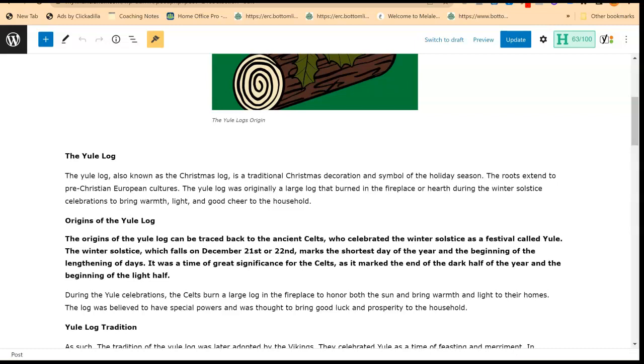So, the Yule log. The Yule log, also known as the Christmas log, is a traditional decoration and symbol of the holiday season. The roots extend to pre-Christian European cultures. The Yule log was originally a large log that burned in the fireplace or hearth during the winter solstice celebrations to bring warmth, light, and good cheer to the household.